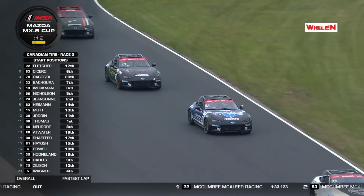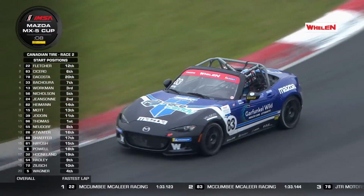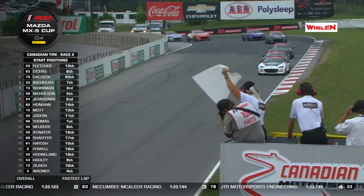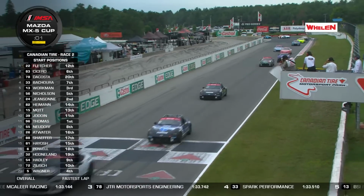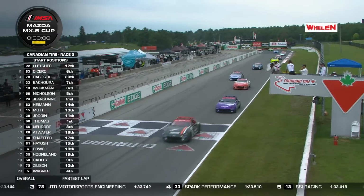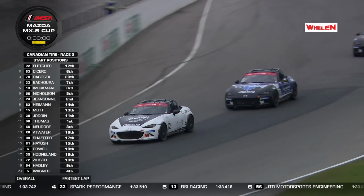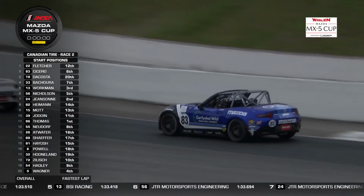I think we will have... it depends how slowly Jeremy Fletcher comes round, actually, we might just have one more lap under yellow. Yeah, the white flag is out now. And this is terrible, terrible news for Jeremy Fletcher, because of course he still has to have a 10-second penalty.